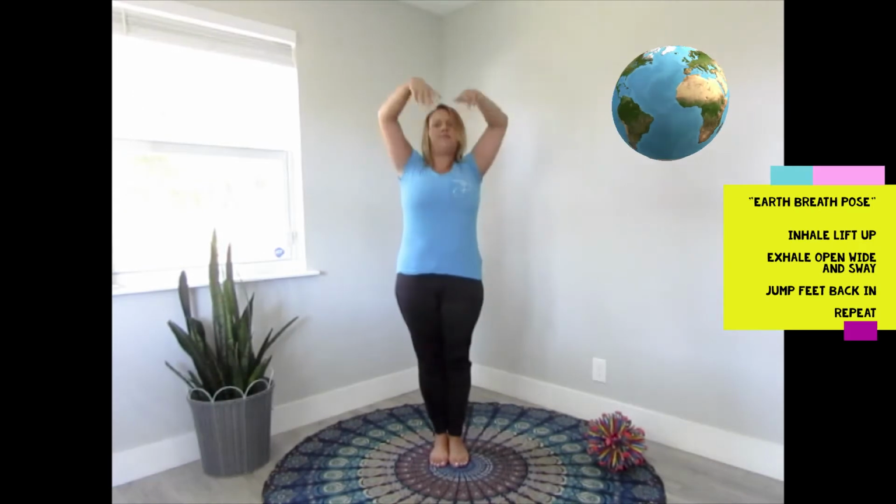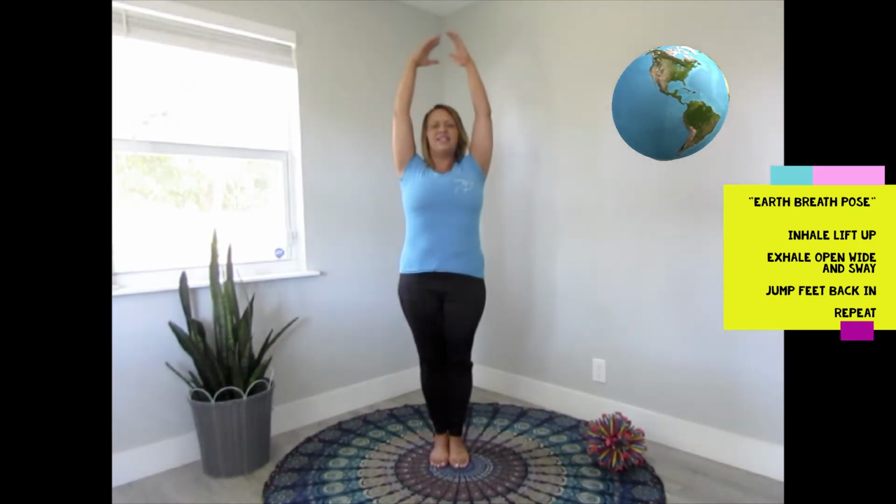Beginning in mountain pose, we're going to take a nice deep breath, inhaling all the way up to the sky. And on the exhale, we're going to open up into horse pose, or what we're going to call today, earth breath pose. Lifting nice and big and expanding outwards from your core and giving it a nice little sway from side to side. We're going to do that 3 times. Are we ready? Jump your feet back together. Let's begin. And here goes earth breath number 1.